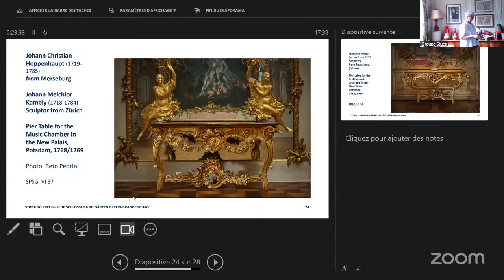And this year, 1740, is kind of a crucial date. It's the year when the king succeeded to the throne, and it's the year when the king published several announcements in several German newspapers where he asked artists to come to Potsdam and to contribute to all his palace building and furnishings and so on. That's why all the sculptors which I cited came from different regions of the then Germany.